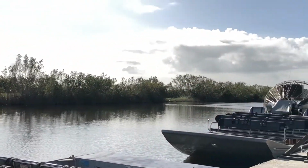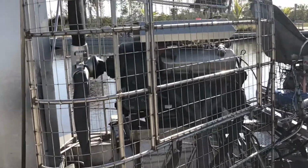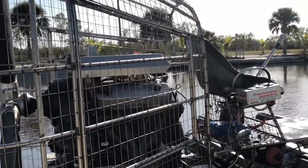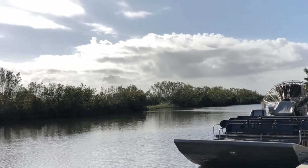See this punch right there? See, 1, 2, 3, 4? That's one side. And you'll see it's like the shape of a V. Okay, so that's how you distinguish.